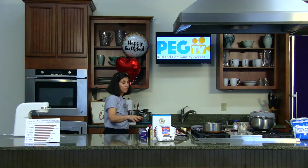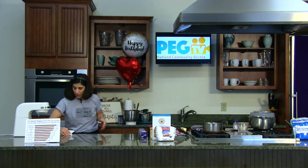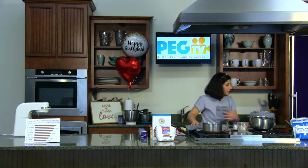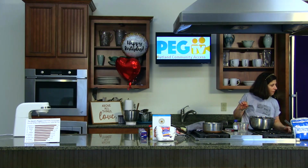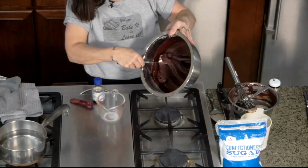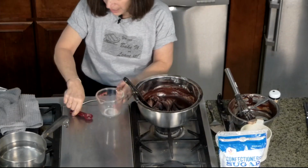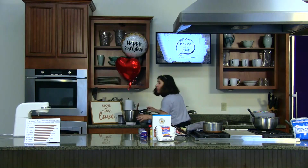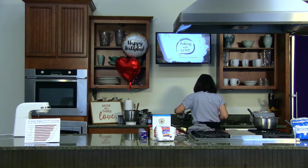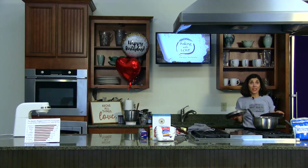Okay, so let's just give this a little wipe and check our frosting and see how things are firming up over here. I have my spreader. Yes, so look at that. That is what we want in a frosting. Okay, so again, we're going to clean up a little bit. And then we're going to go into our PEG TV time machine. And I'm going to have you use your imaginations. And 25 minutes have magically gone by.